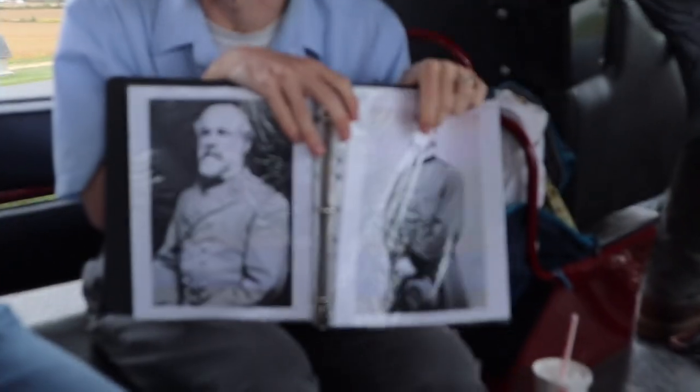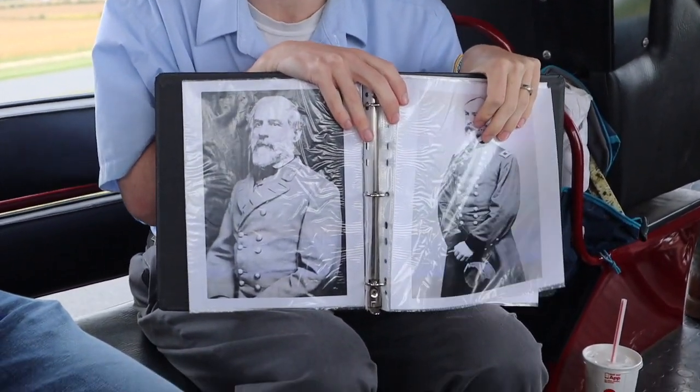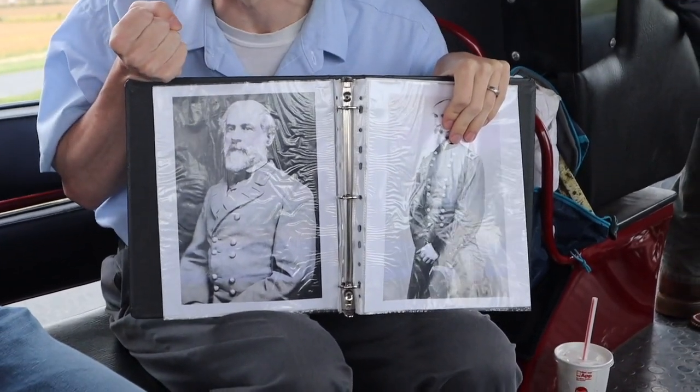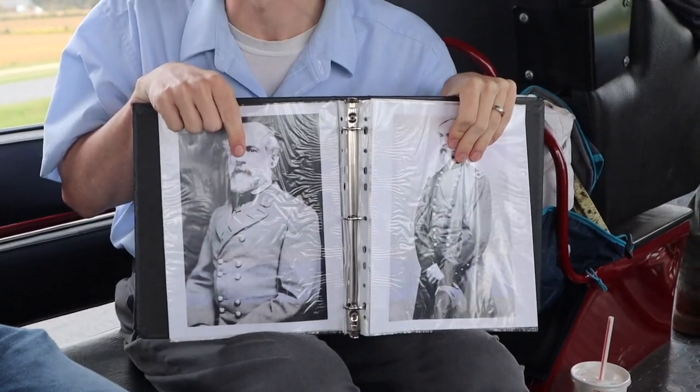Grant is in Mississippi right now. Vicksburg, Mississippi is where he is. On the Mississippi River there, he's choking it down. And what nobody knows, the day after this battle is over, Vicksburg, Mississippi is going to surrender to Ulysses Grant.